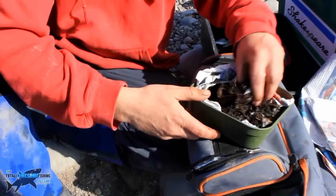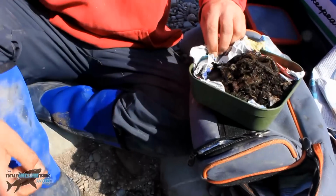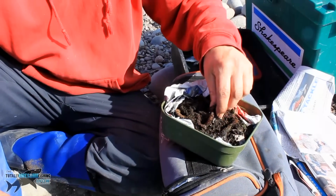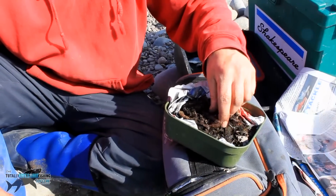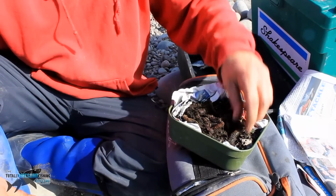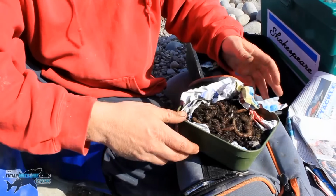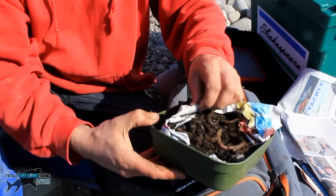So what good tip I do is, as soon as I get my worms, I'll make sure I've got plenty of soil with them. Don't think your tackle shop's going to sell you a handful of peat and charge you £16 a pound for mud. It's not. You'll get your worms and mud on top, and that is the key to keeping them on the beach. Personally, I prefer a maggot box lined in paper.